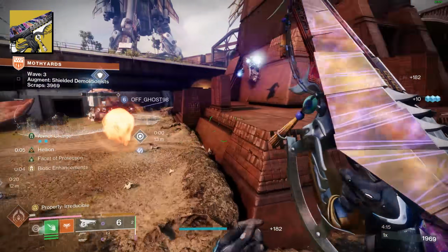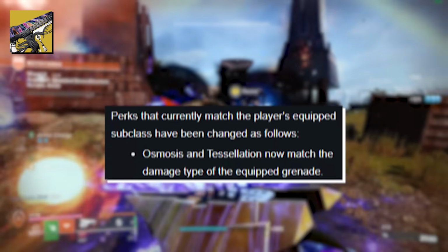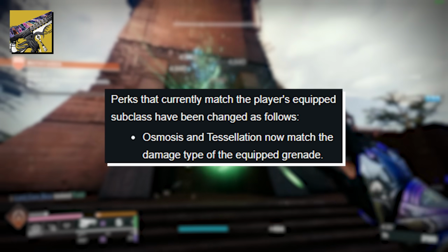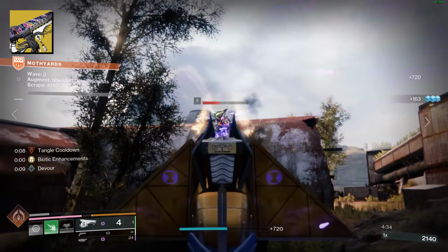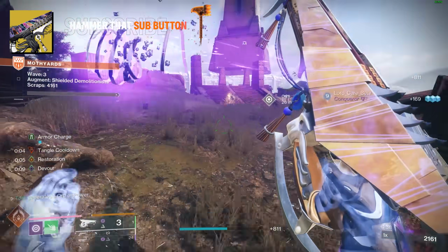Now, Tessellation also received an update with the launch of the final shape, similar to all of our subclass reliant perks like Osmosis, Permeability, or even Elemental Capacitor. The update reads that Osmosis and Tessellation now match the damage type of the equipped grenade. Now, it's a pretty simple change, but a very impactful one, especially when we talk about the catalyst. But this change was primarily made so we can use it with Prismatic.